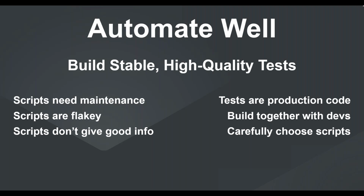You have to build those tests together with developers. You need to understand, for example, how asynchronous operations are working on a web page or on a mobile. You need to understand how the data is getting pulled in and combined so that you can best focus on things. And you need to carefully choose again those scripts that you're writing to avoid the duplication, to avoid creating waste, to avoid creating technical debt. Tests are every bit as at risk of becoming technical debt as poorly written system code. So understanding how to automate well is crucial.